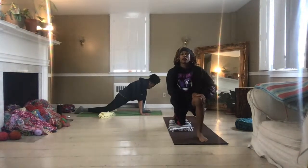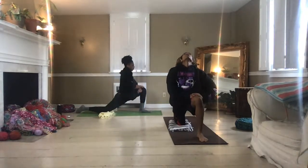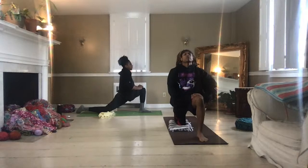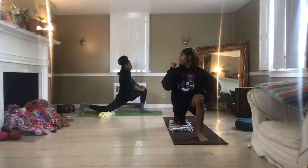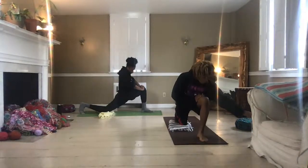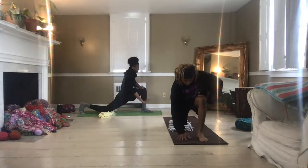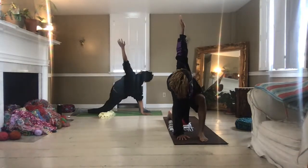We're going to stack both of the hands on top of the left thigh. Feeling strong here. Opening up the chest, opening up the throat. For this high lunge here, engaging with both of the thighs. And releasing that right palm into the floor, framing that left foot. We're going to rise up the left arm for a twist on the other side.